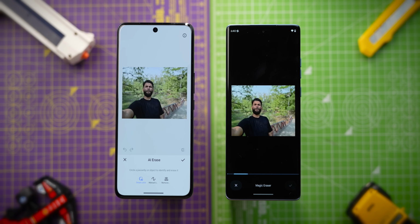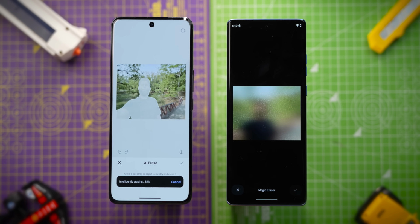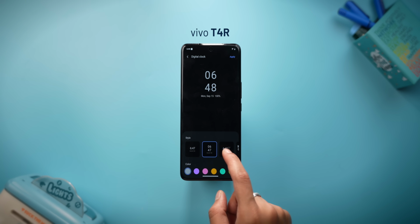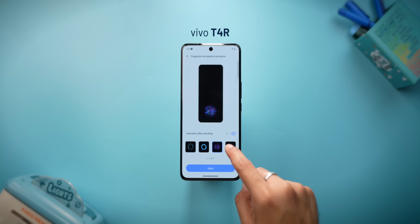Now, coming to software features, both phones come with AI Eraser. So I have my selfie here, and I'll select myself and tap on Erase. Both of them do a good job. The FuntouchOS here has some customization options like changing the fingerprint icon, AOD clock style, charging animation, and so on. And these have been there for the past 1 or 2 years, so nothing new.